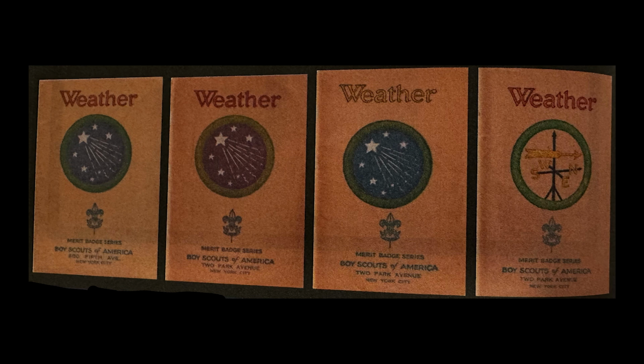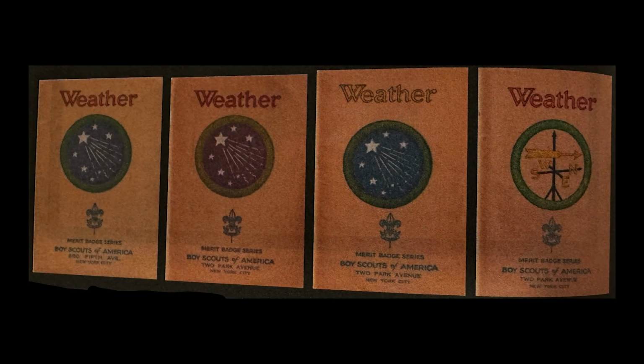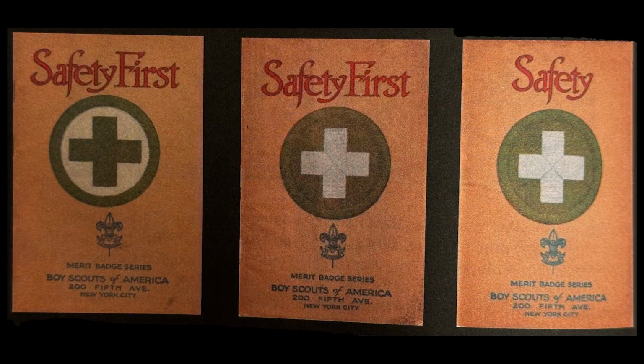The people who did the art for the merit badges that would then turn into cloth also did the art for the covers. And the person who made the art for the Weather Merit Badge, which was originally called Meteorology Merit Badge, knew that ology meant study of, so he thought it was the study of meteors. So that's why there's a shooting star. And a scout finally wrote to the BSA headquarters to ask, what does a shooting star have to do with weather? And so after only 2 or 3 issues, they changed both the badge and the pamphlet.